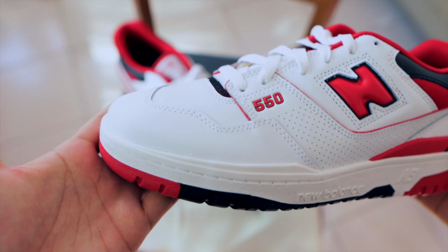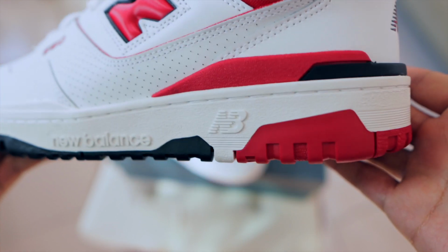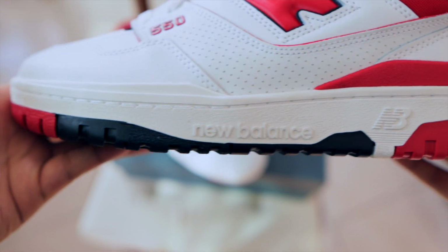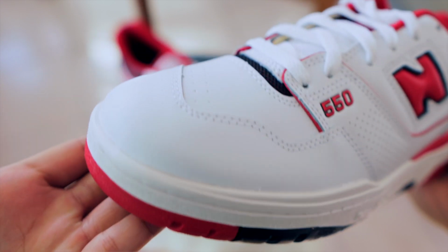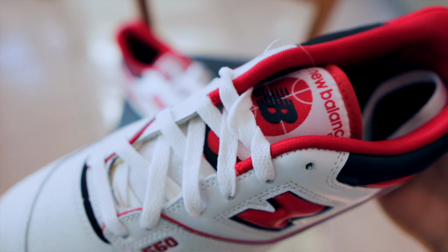Comfort wise, I didn't expect this to be very comfy. I would say this is more comfier than a regular Air Force One. I know some of you guys might get mad, but because of that Ortholite cushioning, this made the 550 a very comfy sneaker to walk in every day.